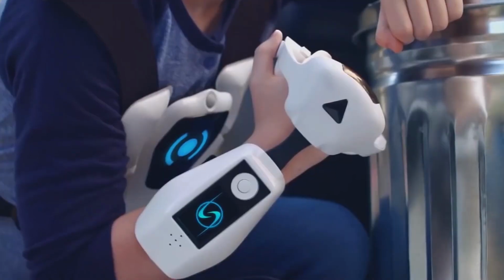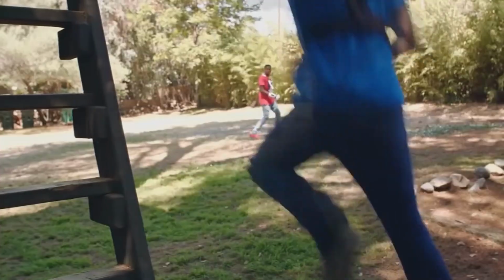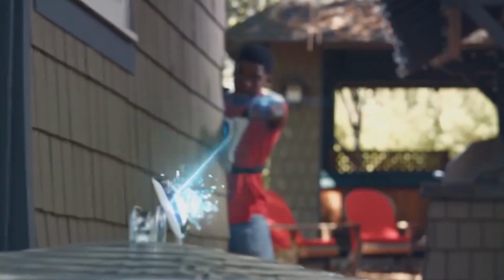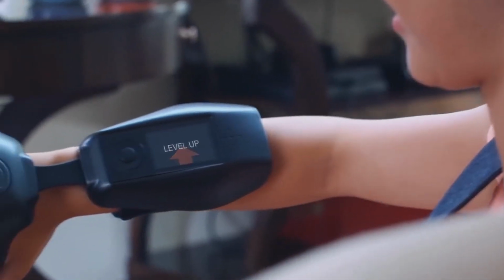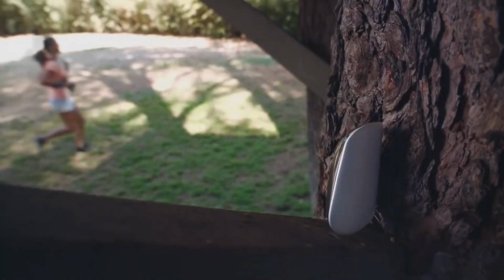It comes with a super glove that can shoot out beams, which you can reflect off shiny surfaces, giving you the power to strategize and build a stronger offense. Need a clear shot? No problem. Just reflect your zap and take down your opponents with ease.